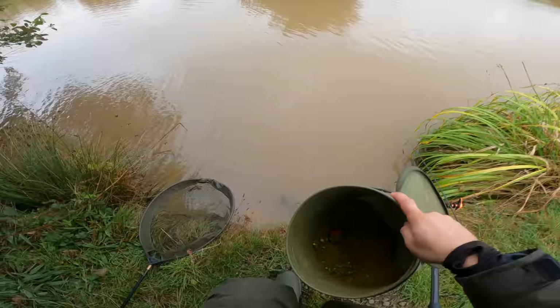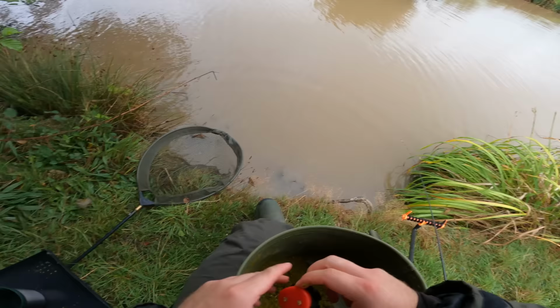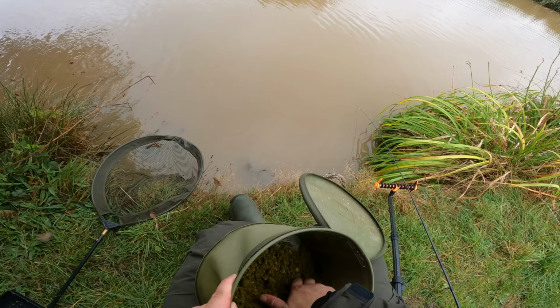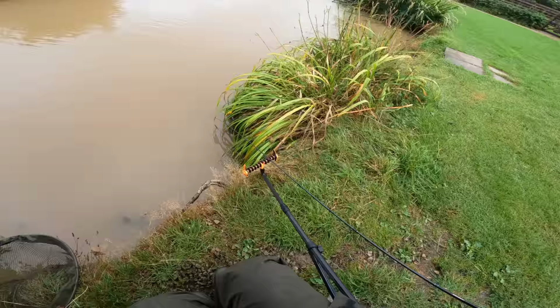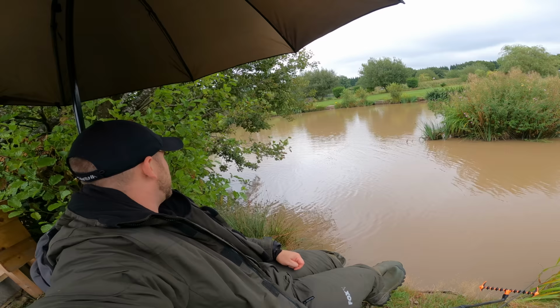Wet that down a touch, I think. It's a bit dry. Come on, fish. There's loads of bubbles coming up on this opposite side to me, quite close in, probably 6 to 12 foot out from the bank on the opposite side, but all the way around.